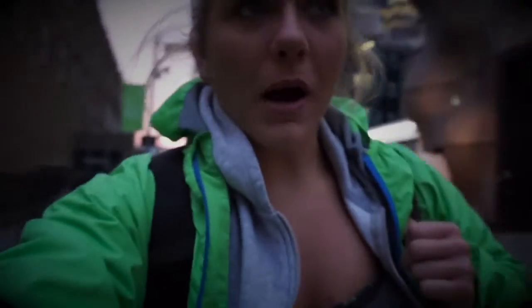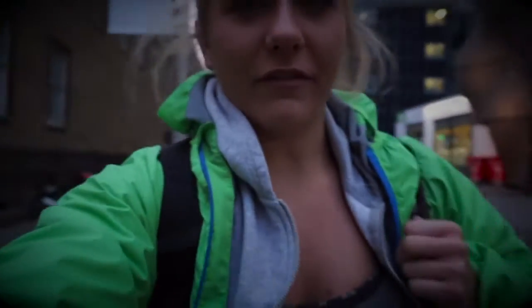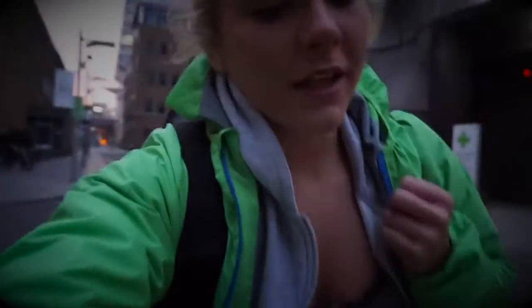This is my first day of full ketosis, which I'm doing for 7 days. We shall see how that goes. Oh god, I've got a serious bedhead going on. So yeah, this is part one. I'm going to be tracking it today, Wednesday and Friday, to see how I'm getting on.